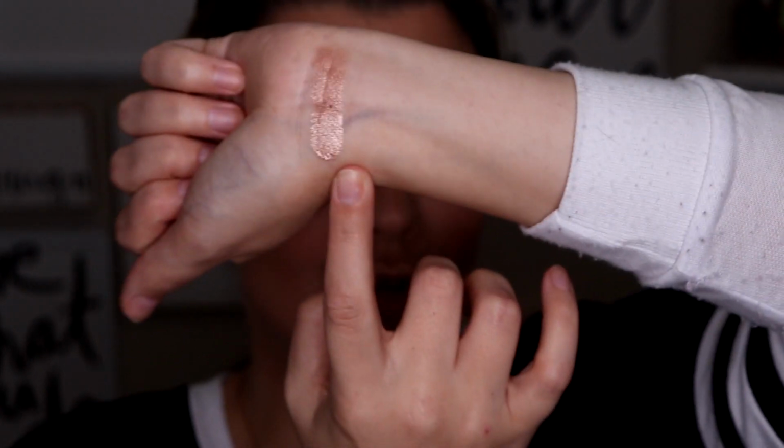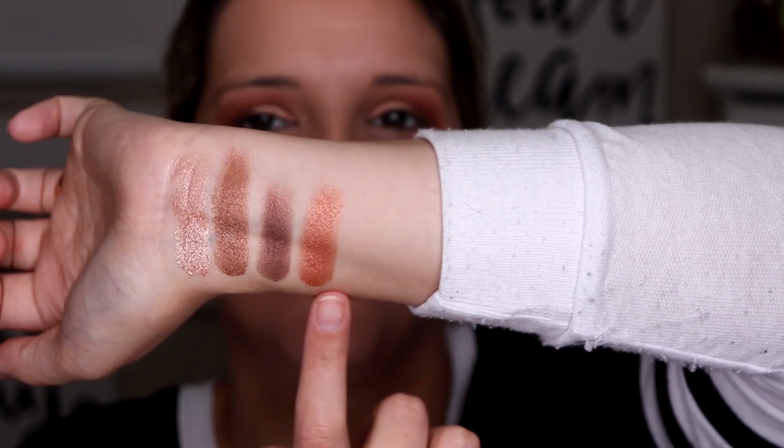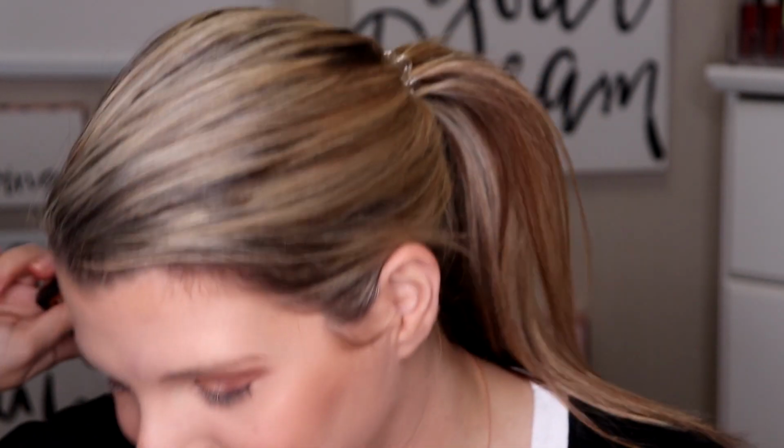I'm gonna swatch that shade I just used right there. That is so gorgeous. Oh my goodness. That's just one swatch. These are so pigmented. Right there. I want to say honestly this one was like $5, $5.50, something like that. Super affordable. Highly recommended.